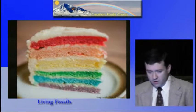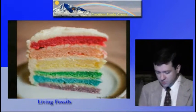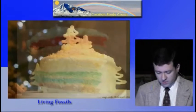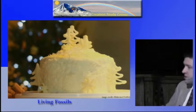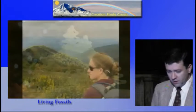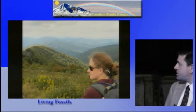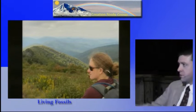Now, in our rainbow cake, we've got multiple different layers, and the crust has that as well. Now, some places you can see that and some places you can't. Unfortunately, here in South Carolina, it's more like somebody took our cake and dumped icing on it and put trees on top of it. You can't just walk out in your yard and see the rocks. You go hiking, you're going to see trees and dirt, and you really can't see through to the rocks unless you've got a cliff face or something where it's broken away.